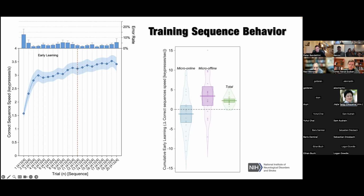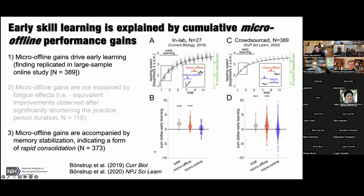Yeah, so it doesn't always decrease online. It is negative here, slightly negative, and that's likely because our trial lengths were 20 seconds here. So you're more likely to get some decrement within each trial. With the initial work, with the MEG and online crowdsourcing work, it's not negative. The micro online is pretty flat.